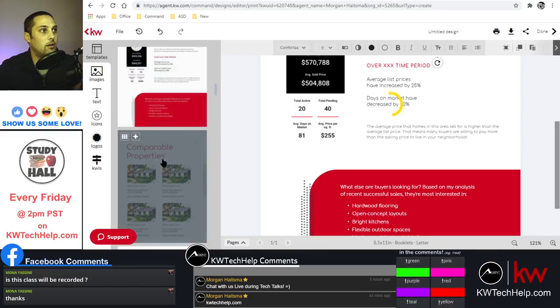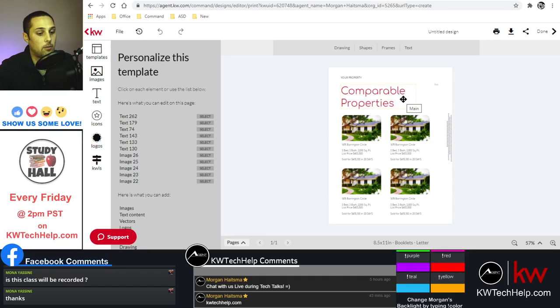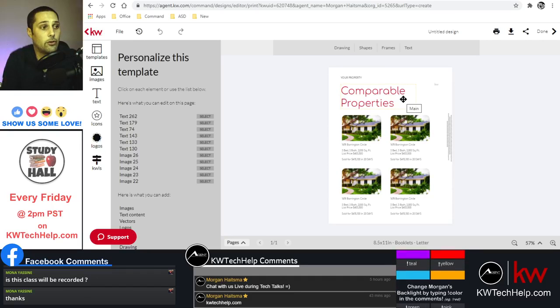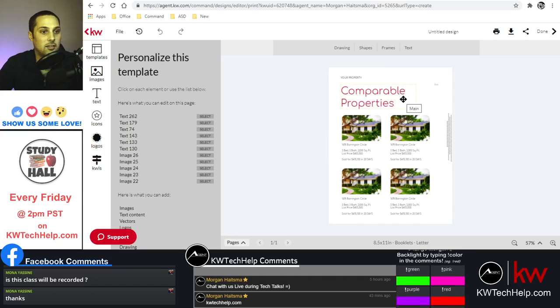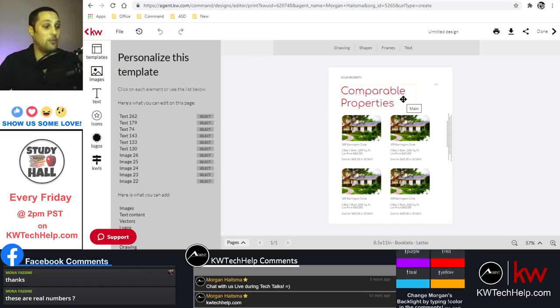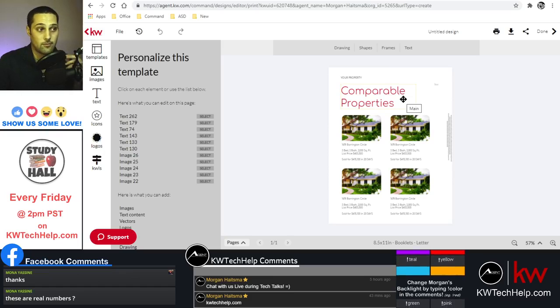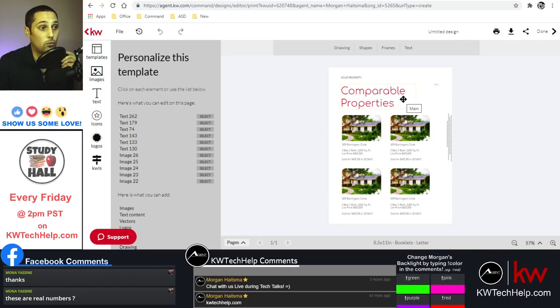We'll scroll down. You have comparable properties. Now, again, if you guys are pairing your KW app, which we'll have a class on here soon, you guys can already view those comparables down below when you're looking at that certain listing. So again, it just takes all that guesswork out. Pair your different technologies between. These are real numbers. I am unsure. I haven't taken a moment to really dive in and take a look if those were real numbers or not.